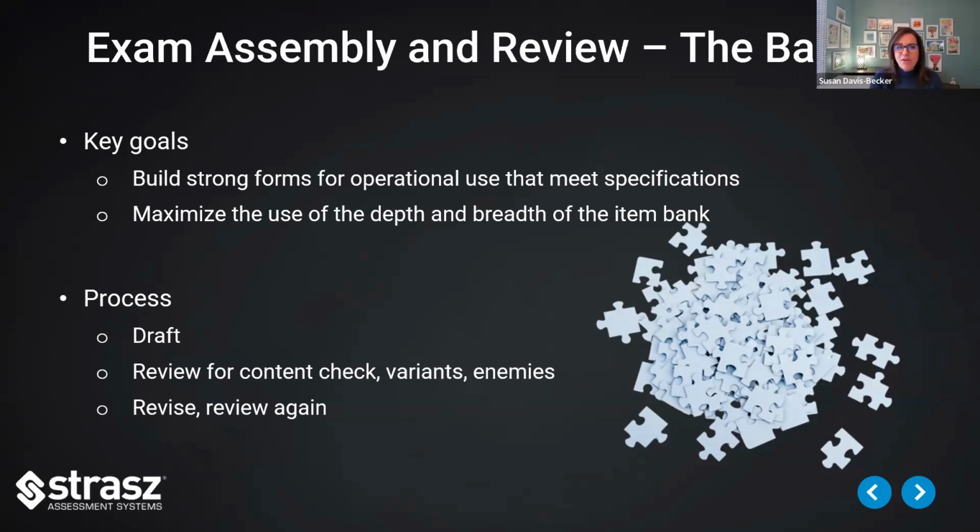So obviously the goal is to build strong forms for your operational test administration that meet all the specifications. And you want to make sure you're using the depth and breadth of your item bank. You don't want to say, oh, that item looks good, let's use it, without considering how frequently it's been used in, say, the past 2 or 3 years. And where this gets more complex is that we're building more and more complex test specifications.